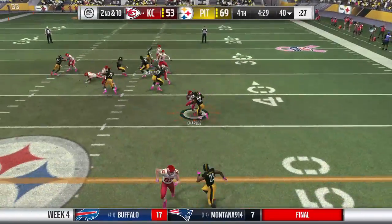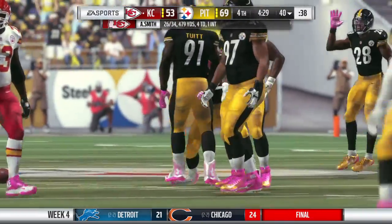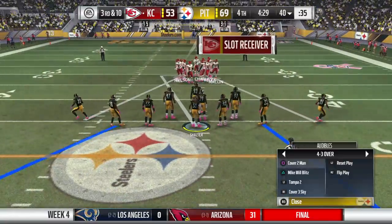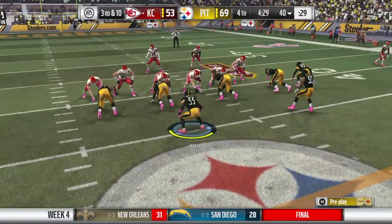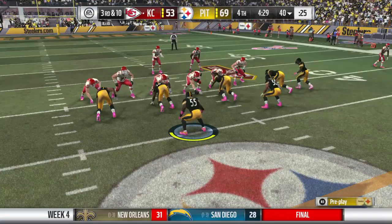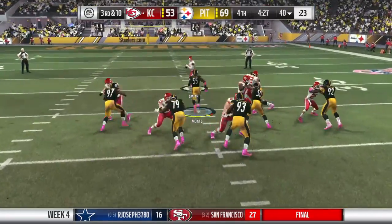Second and 10, Smith again. And incomplete there. A nice hit jars the ball free and brings up third down. One of the best routes, one of the favorite routes of any play caller. He just ran that one. Nice little angle route. That's supposed to be a catch, and usually it is in running back drop. Yeah, he's a running back, but he's got hands. He should have caught it.